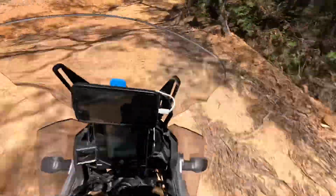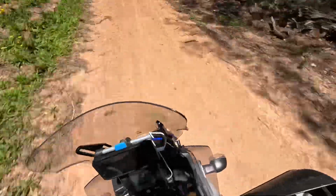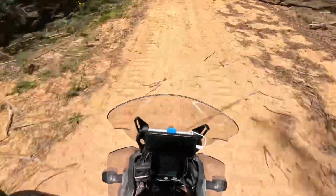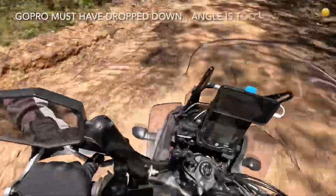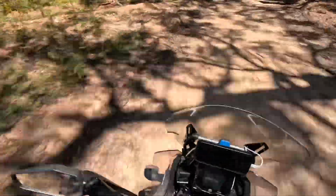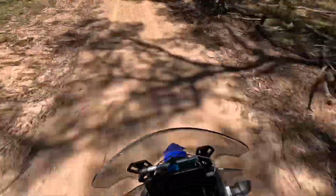This tank feels amazing, even nearly full. It's so stable. Probably need to be mindful that I'm not wearing all my protective gear at the moment, so I might slow up a little bit.